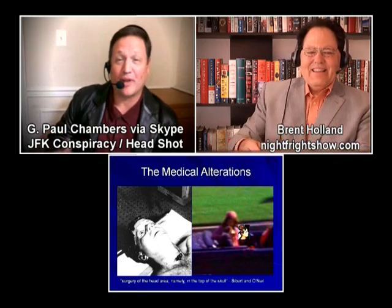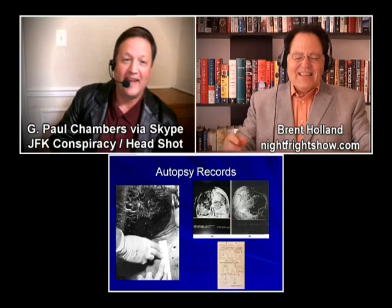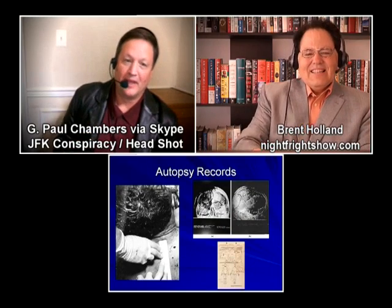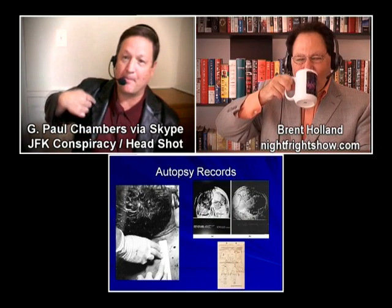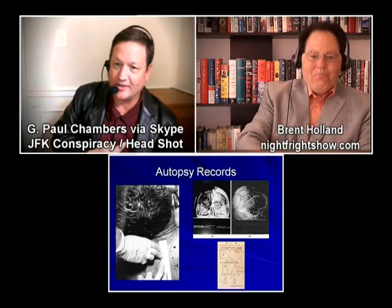Everyone else calls it a magic bullet. I call it an impossible bullet. If your bullet has to violate the laws of physics, it's wrong. It can't happen that way. And the problem is the bullet hits Kennedy in the back at a downward angle, and we all know if it does that, it's going to come out his chest.